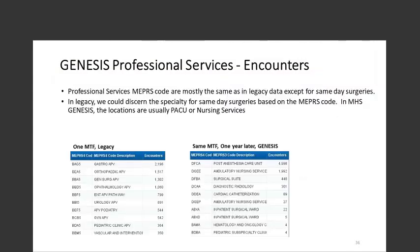MEPRS codes, again, are different. If you look at legacy MEPRS codes, here's one MTF, and where they're primarily different is same-day surgery. And I think this is consistent with what I told you earlier. On the left-hand side, we have the legacy MTF, and I can tell what kind of provider is doing the same-day surgery. So is it gastro, orthopedic, general surgery, ophthalmology, etc. But if I look on the right-hand side, 1 year later on MHS Genesis, almost everybody's showing up in either the PACU or the ambulatory nursing services, a couple of them in the surgical suite.